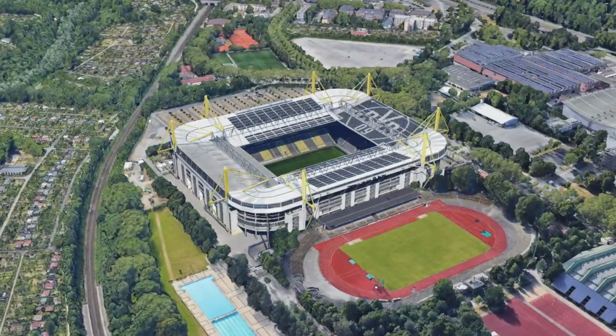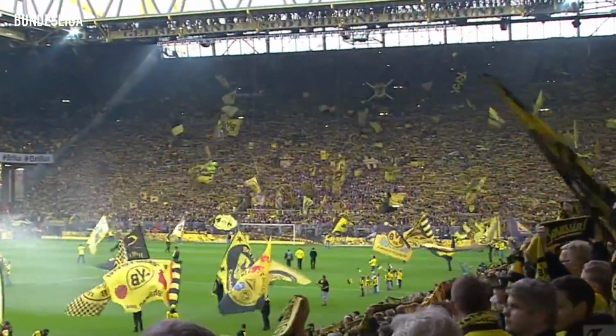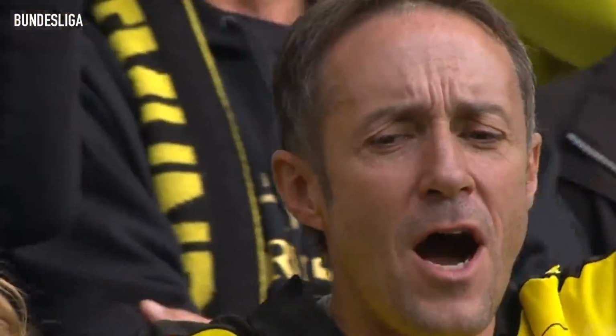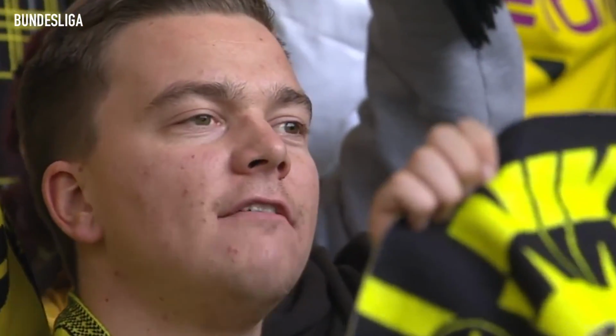Functionally, everything is solid. Good design, clean lines, and covered stands. Ask anyone who's been here, they will say the same thing. The place is amazing. And from an engineering standpoint, nothing really here is mind-blowing, but there has to be something said for an old classic.